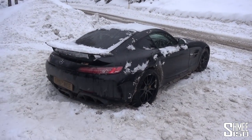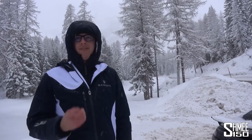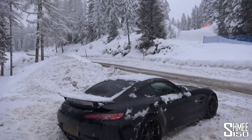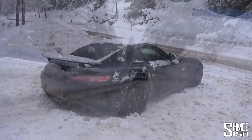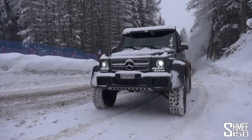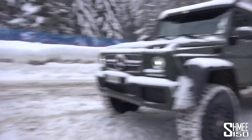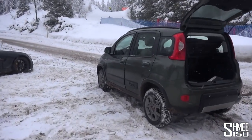Some guys stopped to help us get unbeached, but basically we need a rope. So we've called another friend, Madda, who is about to arrive with an Audi A4 and the rope. Yeah, the rope is what we need. Then we'll get the car out and all will be well. Change of plan. Look who's coming to save the day. It is the Green Panzer 6x6. That's going to get us out, no problems, I think. The Panda here was going to attempt to help.